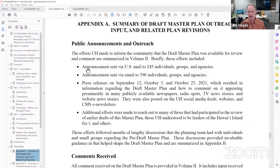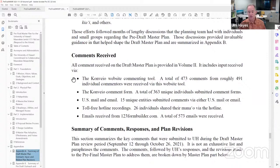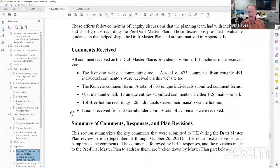And we sent out a number of announcements via US mail and email, over 800 announcements. We had a number of press releases and held a forum and made additional efforts to reach out to certain members of the community, including leadership of the Hawaii Island Kia'i, as well as others. And as a result of all that outreach, we received a great number of comments, which was very helpful, via our Konveo website commenting tool, the comment form. Some people mailed or emailed their comments to us. We had the hotline recording. And then we also received emails from a form builder that we did not generate, but was generated from the community. And then from those comments, we worked on revising the master plan.